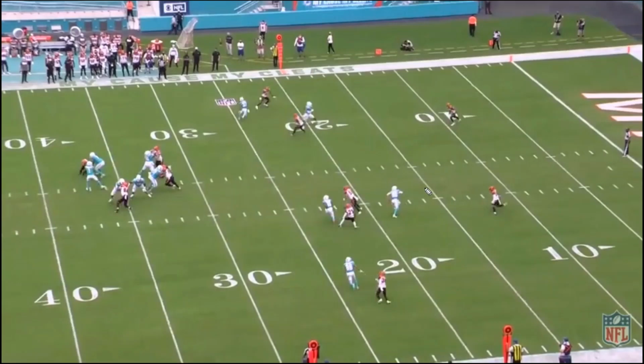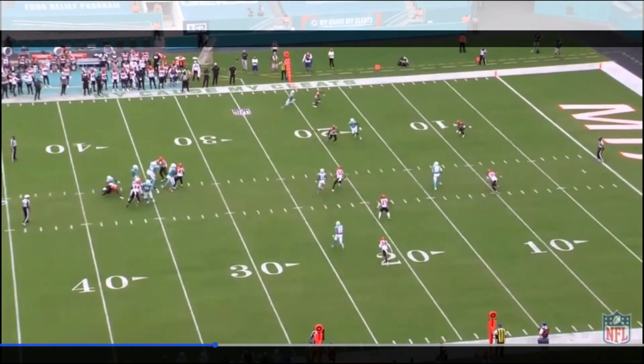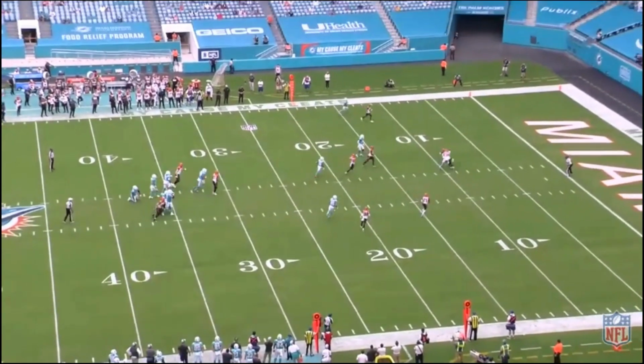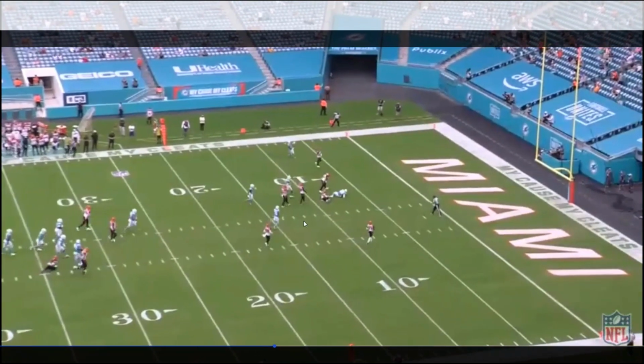Those are his progressions. He settles on his number 1 read, which is throwing it right down the hash to Mike Gesicki. And it works out. As you can see, splits the safeties. Gesicki takes a pretty good hit right here. But you saw the window. It was bang, bang, bang.